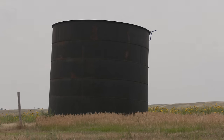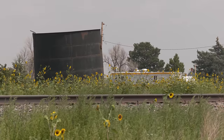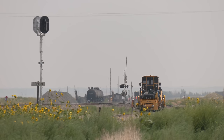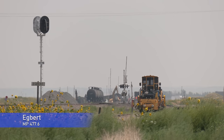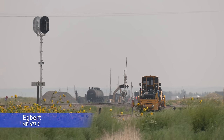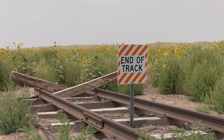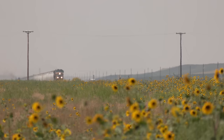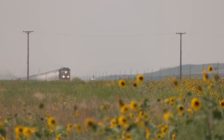The double-track main line continues in a southeasterly heading, passing the remains of an old water tank at Egbert, near milepost 477. Track work is going on in the nearby siding and Y-track on the north side of the mains. Our vantage point is from a little-used spur track on the south side. UP 7954 East glides down the gentle slope away from the Rocky Mountains and the Great Plateau of Wyoming.